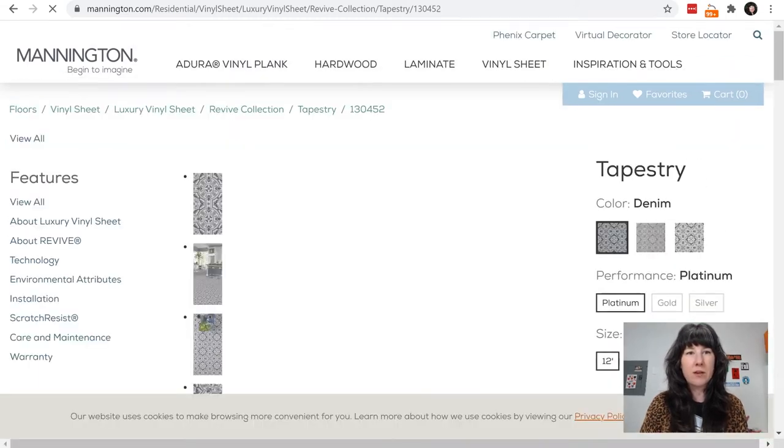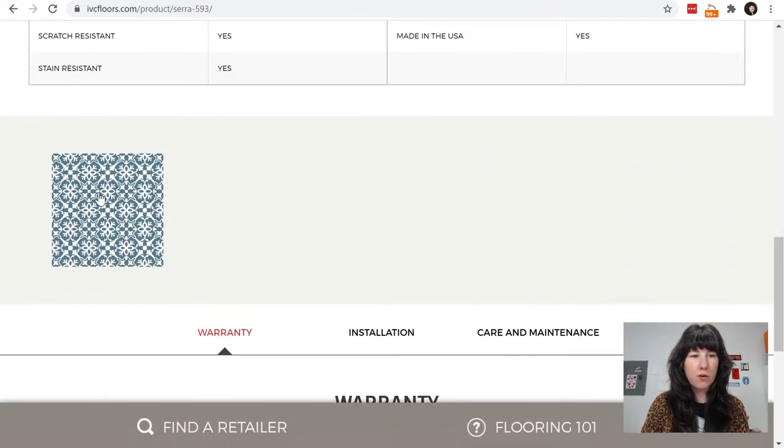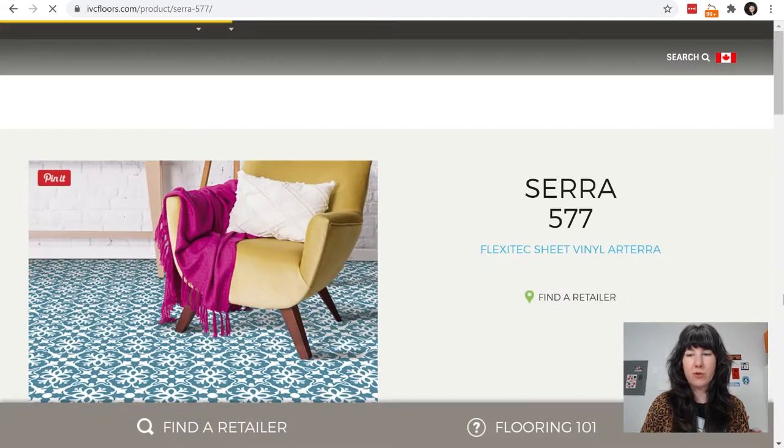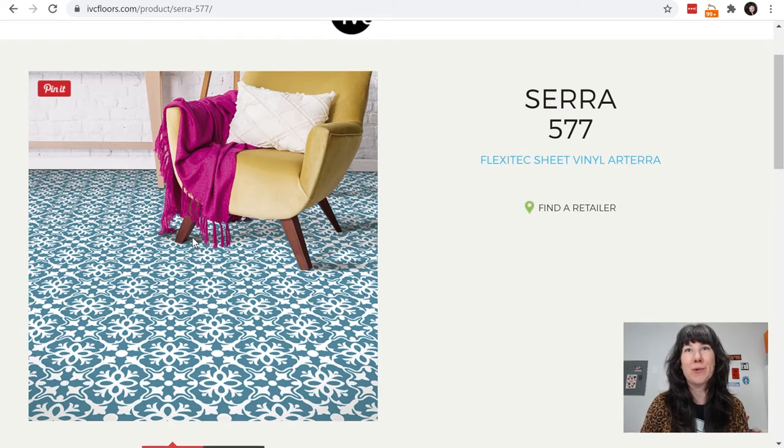Again, my favorite one is IVC's Serra, and it is a white with a pale gray or this awesome turquoise color. So I imagine seeing this in a laundry room or a bathroom. I think this is very stunning. So this is my favorite of the Moroccan inspired vinyl sheet flooring.